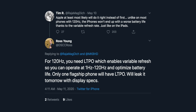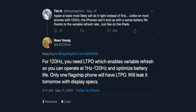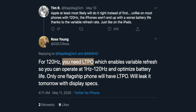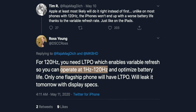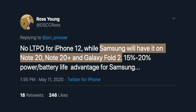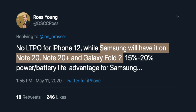Now, Ross Young reports that in order to have a variable refresh rate on an OLED display, like the Apple Watch Series 5 has, for example, you need to have an LTPO display, which would allow Apple to have any refresh rate between 1 Hz and 120 Hz, allowing for very low power consumption in return. Now, Ross did say that Apple won't have LTPO until 2021. Samsung, on the other hand, will have it on the Galaxy Note 20 and the Galaxy Fold 2.